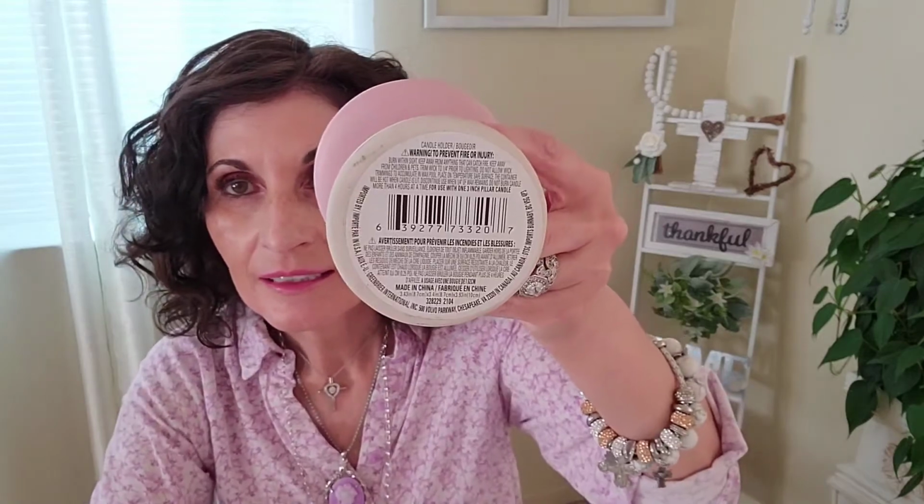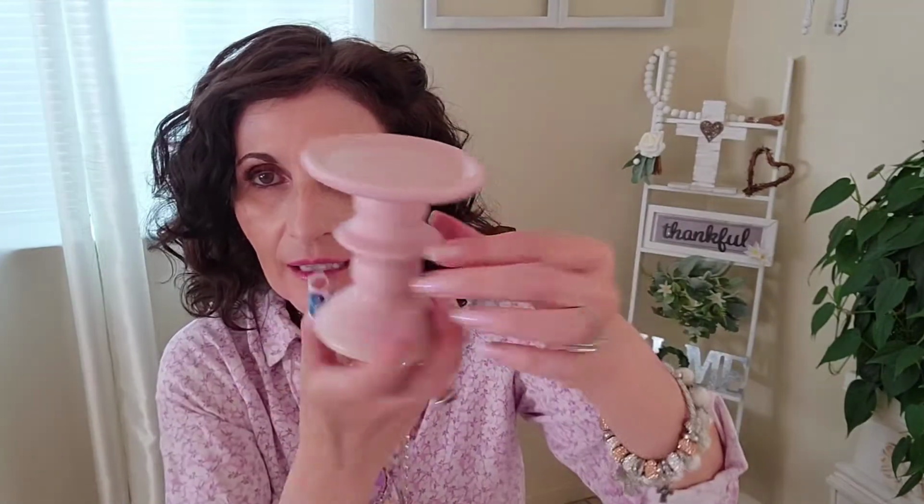Anyway, I got another candle holder. This one is a different style. Last week I hauled a couple of them. This one is a little bit different from the others. And wouldn't you know, I didn't bring my glasses today. Anyway, that, and it's pink. I will be painting it white and doing some kind of craft with it. So that's that.